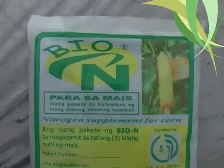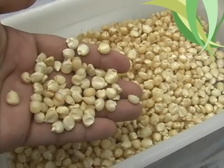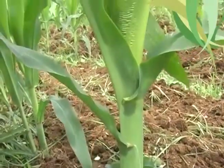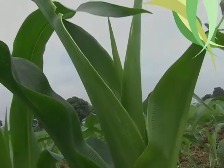One technology which could be considered as organic fertilizer is Bio-N. Bio-N is a microbial fertilizer for corn. It can convert the nitrogen from air into ammonia and fix at equivalent 40 kilograms of nitrogen per hectare.